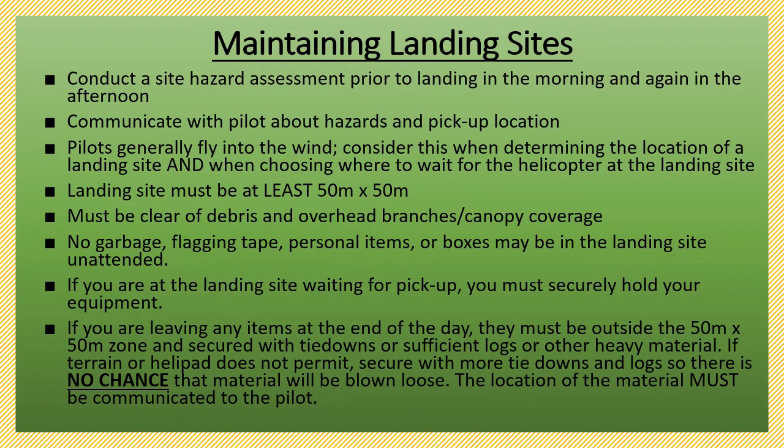Maintaining landing sites. Conduct a site hazard assessment prior to landing in the morning and again in the afternoon. Communicate with the pilot about hazards and pickup location. Pilots generally fly into the wind. Consider this when determining the location of the landing site and when choosing where to wait for the helicopter at the landing site. Landing site must be at least 50 by 50 meters.